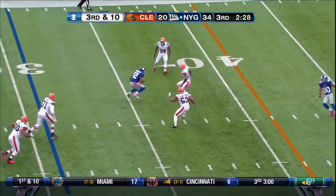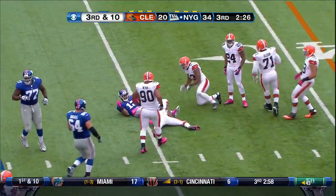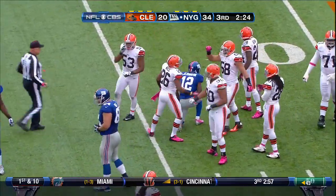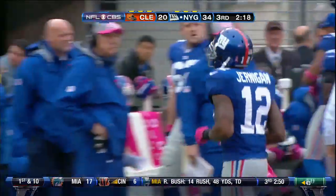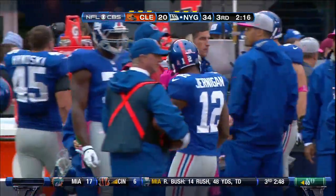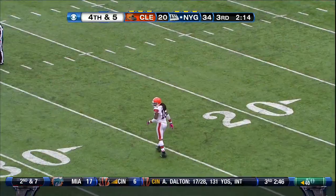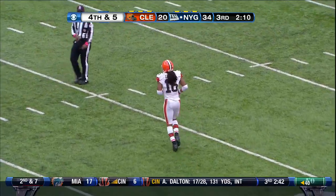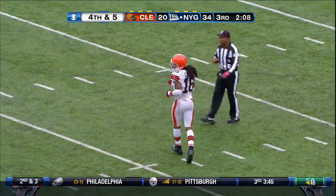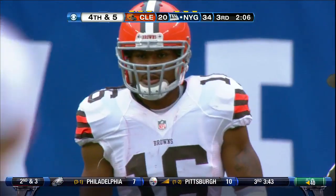Manning underneath to Randall. Spins down. Jarrell Jernigan making his first catch of the day. And the Browns gladly give them that because it brings up a punting situation. So a rare opportunity for the Browns to force a Giants punt here lately?